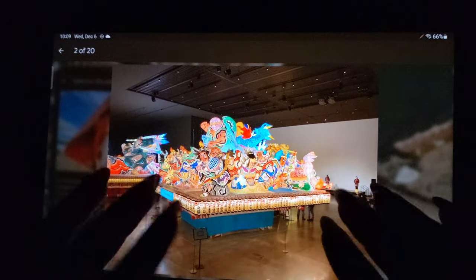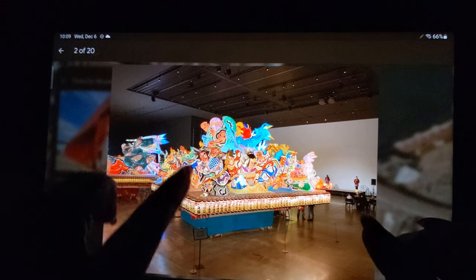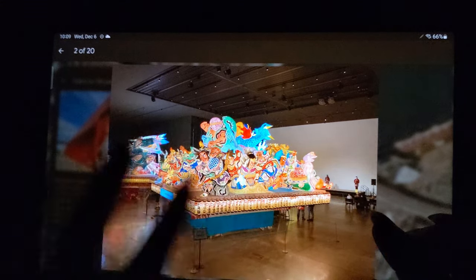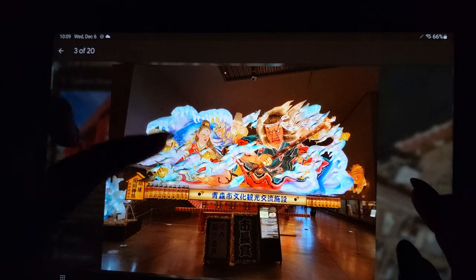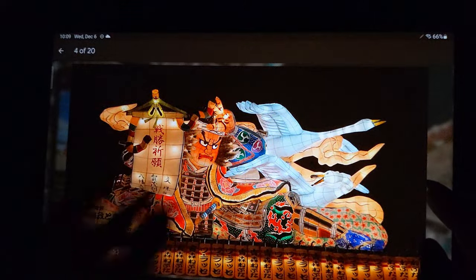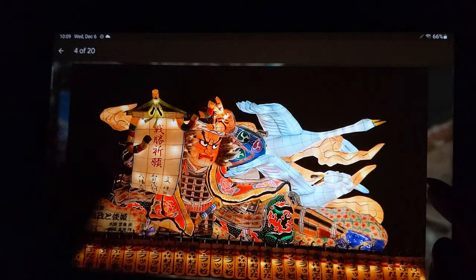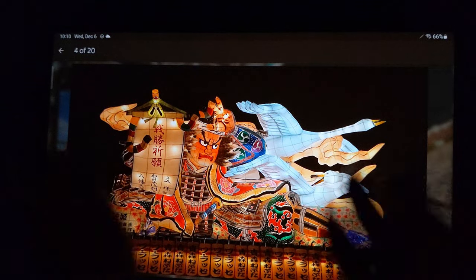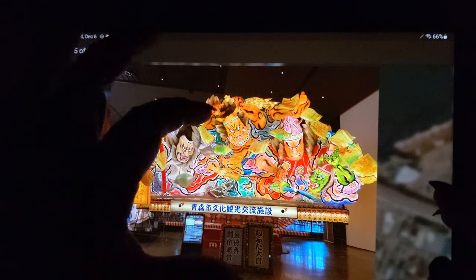And here's what some of these floats look like. This one's kind of hard to see because it's so far away. You can see a warrior right there in the midst of a fierce battle. There he is, looking very strong. And there's his princess admiring him. This is a good one. So yeah, this is all lanterns. This is all paper lanterns, and they parade down the streets all lit up. Look at these fierce guys here.